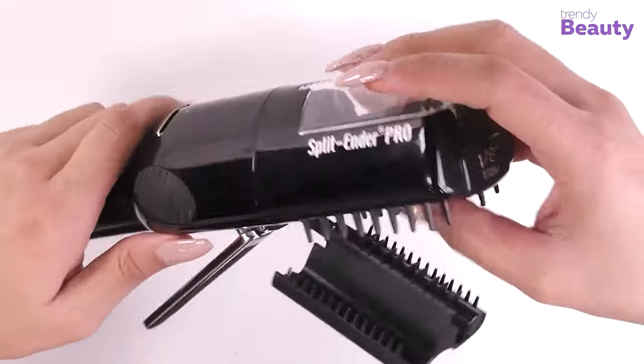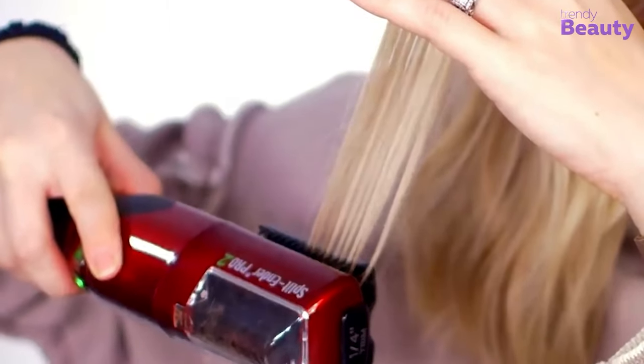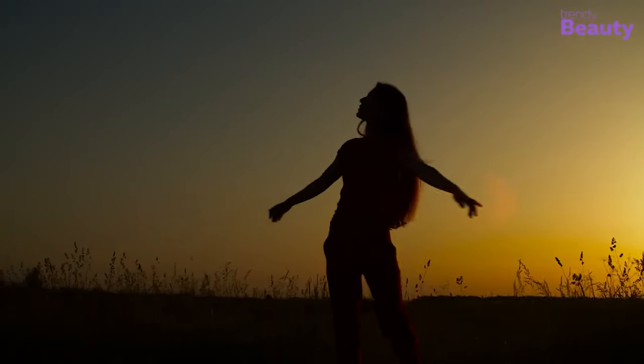While the unique patented technology keeps your hair straight and lets it flow uniformly throughout its strand guards, the blades spin your unwanted damaged hair away and keep it as long as before.